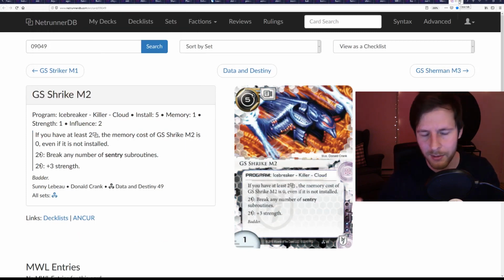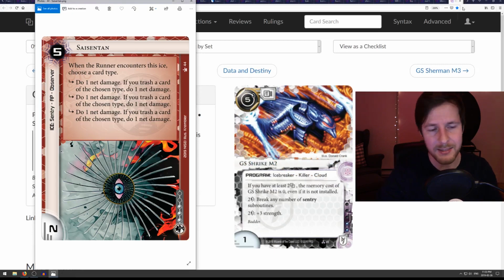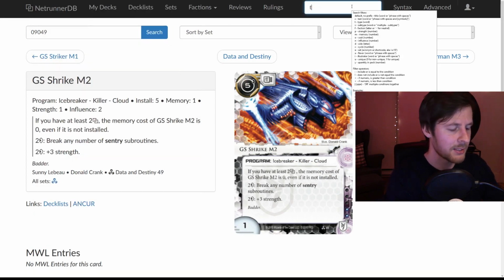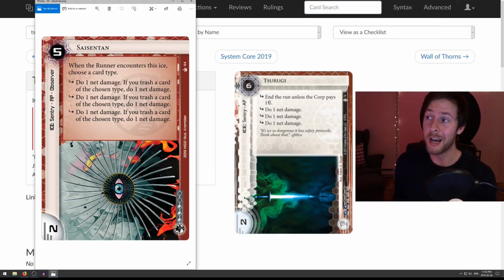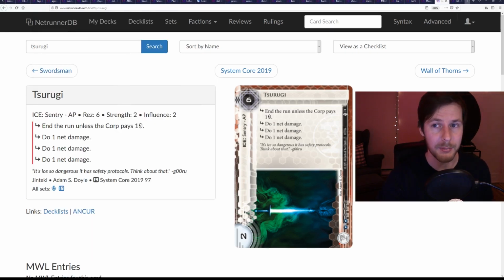And I guess Sunny, if it's worth mentioning, deals with this for 4 credits, which is okay. That's the same for Komainu. So at the end of the day, generally you get through this for 3 to 4 credits, which is not terrible. That makes it in some ways comparable to Tsurugi, but a big part about Tsurugi is that Tsurugi ends the run, which is very valuable when you're rushing a remote server and stuff like that. But on its own, not that far off from Tsurugi. Generally 3 for Tsurugi, 4, 1 more to rez though, and Saisentan's at 3, so this is probably pretty playable.